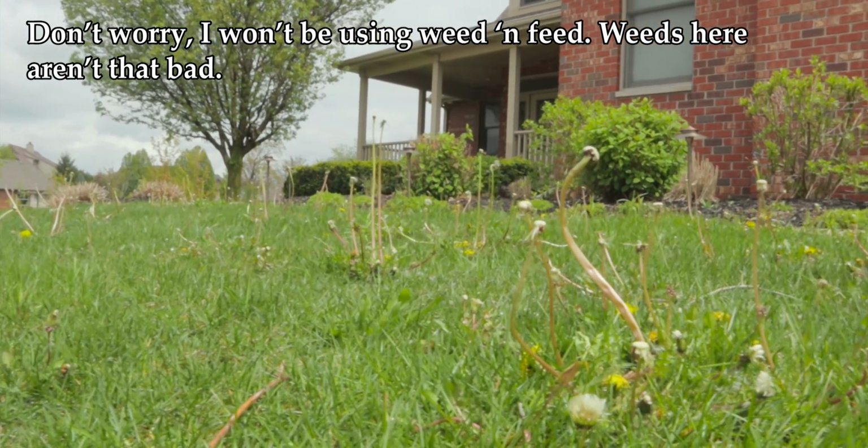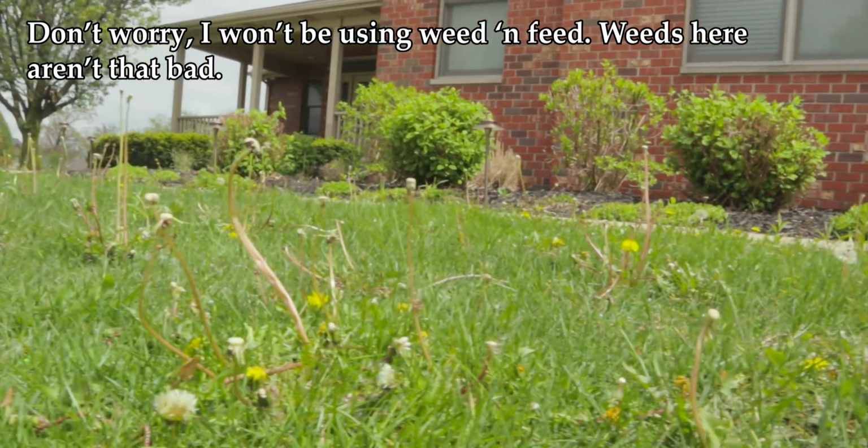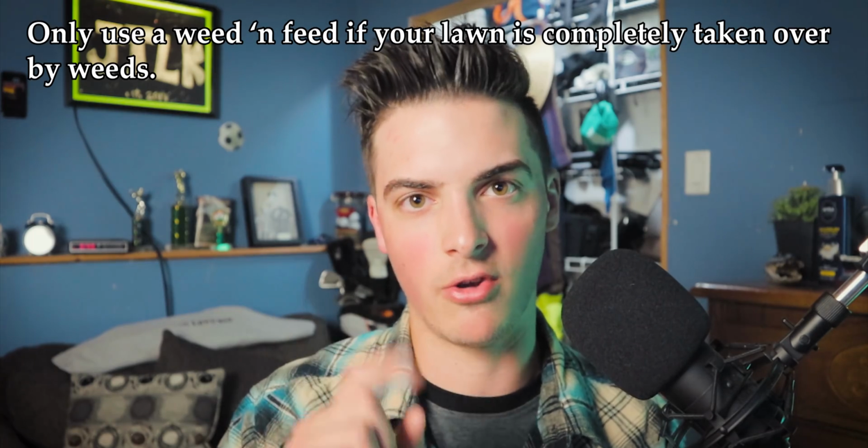If you have that situation going on, that's the only situation where I would say it's okay to get a weed and feed, so go ahead and do that. Put it down according to the label directions on the bag, and then as far as aftercare, again, read the label on that bag and it'll tell you everything you need to know, and then you're good to go.